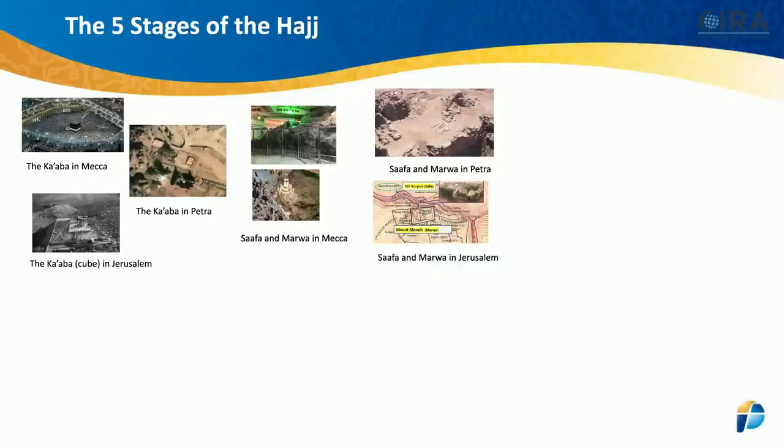What is the Arabic word for Marwa? It is Moriah. Sorry, the Arabic word for Moriah is Marwa. Marwa is the Arabization of the word Moriah. What is Moriah? It's the name of a mountain. What mountain? It's where the Dome of the Rock is today. Right. That is Mount Moriah, where Abraham was going to sacrifice Isaac, exactly.